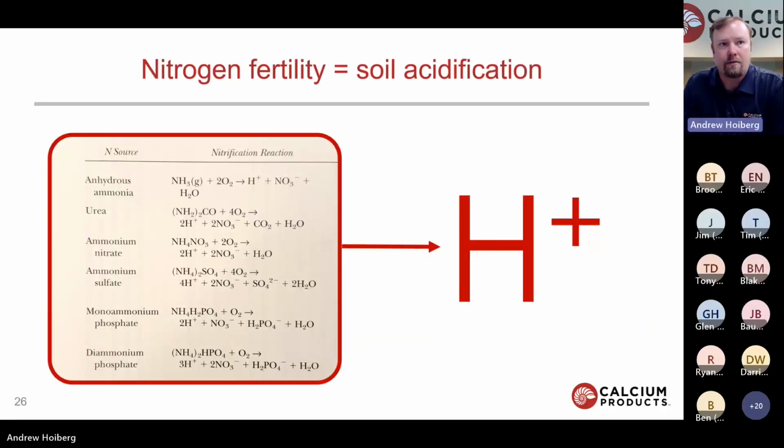So we've alluded to this already in the previous discussion, but anytime we put out ammoniated nitrogen sources, we're going to get acidification. Whether that's anhydrous, urea, AMS, MAP, or DAP, it doesn't matter what type of ammoniated nitrogen source we put out there, we're going to get acidification from that. And this is the biggest driving cause of acidification in agricultural fields, the amount of nitrogen we're putting out there. I'm not trying to shame people or anything, but I'm just trying to help you understand why we get acidification over time.